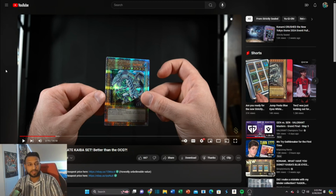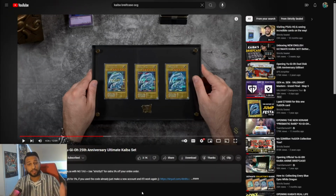And then we look at the OCG one, right? This is the OCG product. The OCG didn't have a Quarter Century Secret Rare, I don't think. I don't think this one came with a Quarter Century Secret Rare. But look at this. This looks fantastic. This looks like Yu-Gi-Oh! This looks like original Yu-Gi-Oh! Look at that color on the card, right? You can see the crisp colors. You can see the immaculate Secret Rare feel drawing you to that card.